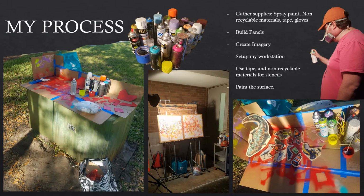My process was semi-simple, but also very complicated. I used a lot of stencils, spray paints, found objects including tapes, gloves, wire meshing, styrofoams, etc. In this slide is some of the makeshift areas that I created in order to spray paint some of my images. This makeshift table was set up for Corona, for the quarantine, and this just was kind of me figuring things out.